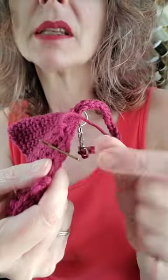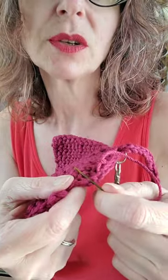I may end up taking this out and doing just that. But what I'm going to do with the end of this, and I'm going to take this out because you know this is the beginning stitch. Almost done. I'm going to slide this onto my needle. Slide my needle onto my yarn.